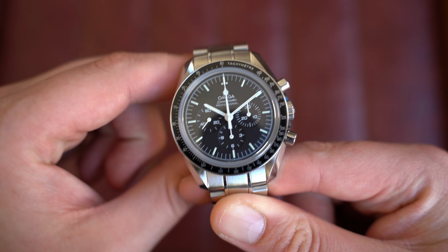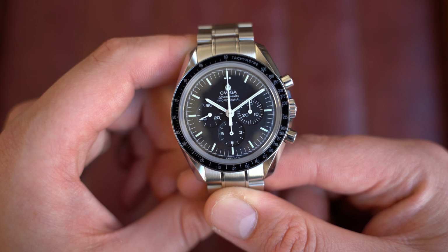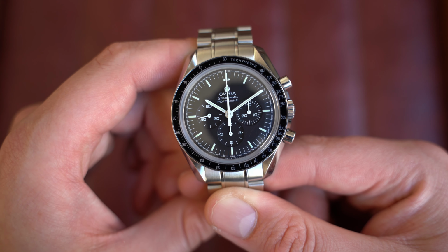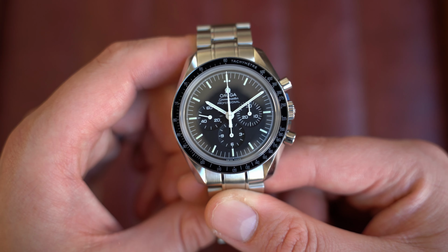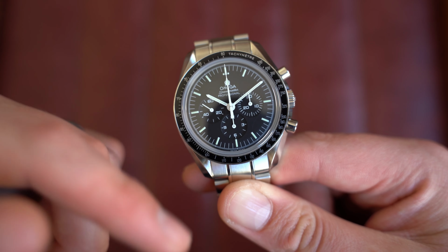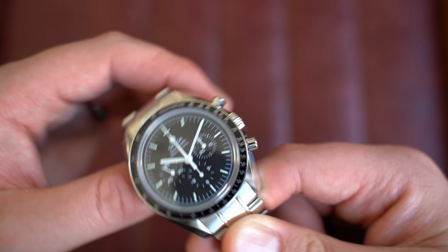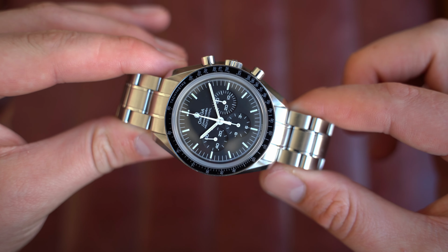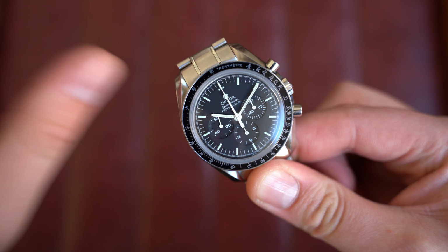But onto this watch. So this is the reference 311.33.42.30.01.002. That is a long reference. Thank you, Omega. And for those of you reference nerds out there, you'll hear that end digit 002, which refers to the strap and not the bracelet. Now, as I discussed in the intro to this part, but in case you missed it, this is the strap reference, meaning it comes with a black leather strap with a deployment buckle, and that is in the box.